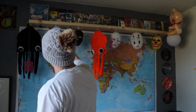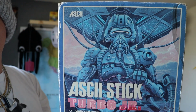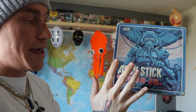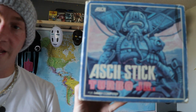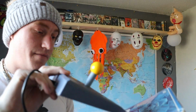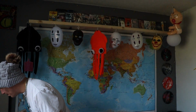Up here, one thing too, I try my best to collect boxed things. So this here is like the coolest packaging ever. This is a box for an arcade stick for the Famicom. That box looks so fancy. It looks so high tech, right? And then the joystick is just this. But it's really cool to be able to get the original box with the original joystick. So that's that.